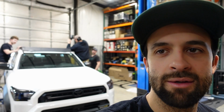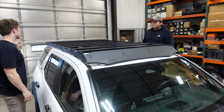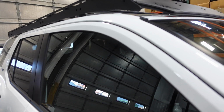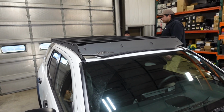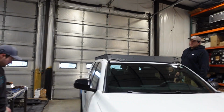Okay guys, a little update, sneak peek. We got the rack on. This is the OG roof rack. Check out those tolerances. Pretty freaking spot on. Got a little bit of a gap, which is great. That's what we want. Might end up touching as we fully bolt it down, but other than that, it's freaking good.